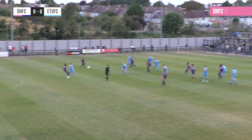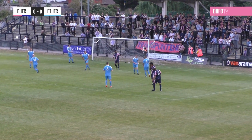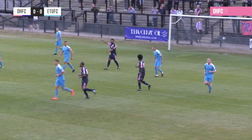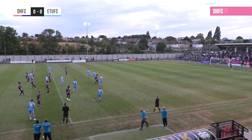Cook chips it back over the top. Here's Figuera in the penalty area again. Try and turn Konchesky. Dragged the shot wide. Got it through the legs of Paul Konchesky. Dulwich on top at the moment. This is encouraging. He's going to have the honour of scoring the Hamlet's first National League South goal.